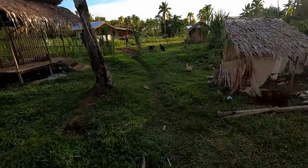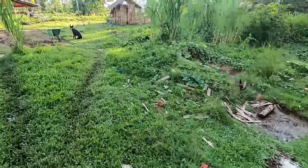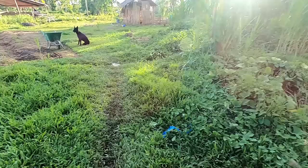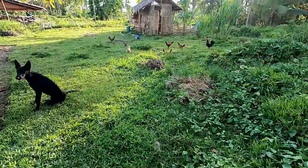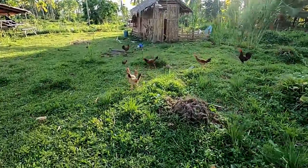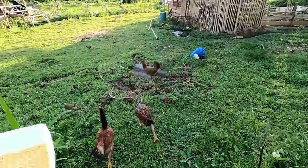So let's feed the chickens. I was going out without food, and they already came running to me. Then I went back and they didn't come. So now, let's look. Look, look, look. Where are my chickens? Where are my chickens? Let's go inside.